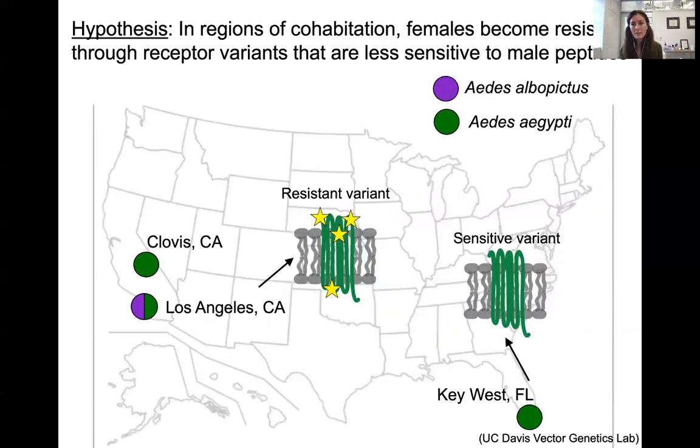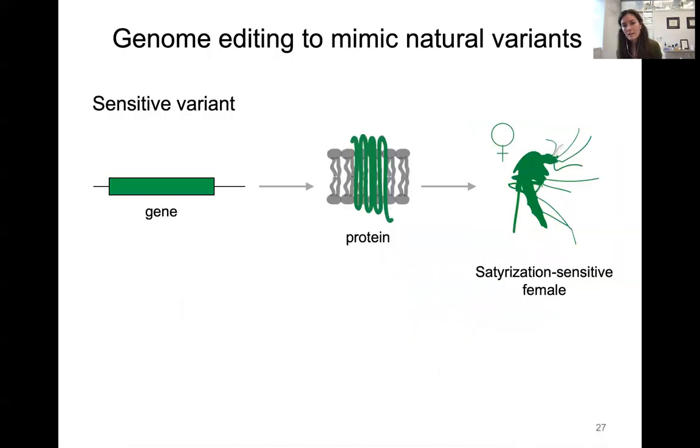And this also means that we can make other predictions. So we would also expect that receptor variants might be different between these populations, that females from places like Key West might have receptors that are particularly sensitive to those male-derived peptides compared to receptors that are cloned from populations that have satirization resistance. And this is also something that we can test in vitro. And then we can carry this all the way through to start doing some genetic manipulations in mosquitoes.